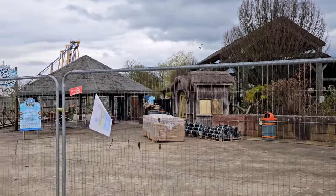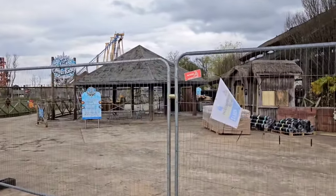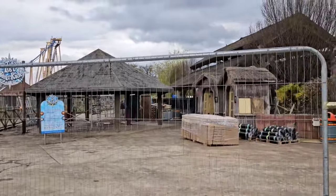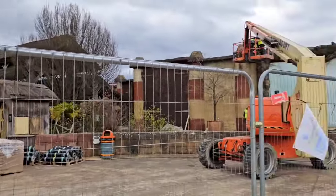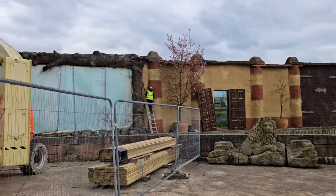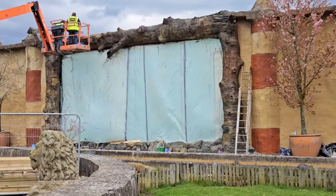As for an opening date, a name, anything like that, currently at the moment we have absolutely no information whatsoever. So we literally know about as much as you guys do. But we'd anticipate this will be opening next year and not this year, given just how much work's actually been put into this attraction. Also, I've just realised, was this tree structure or this tree surround there before?